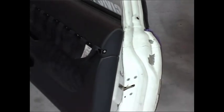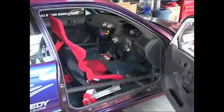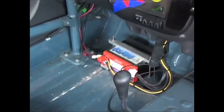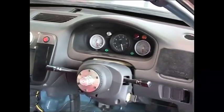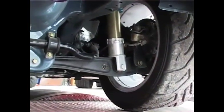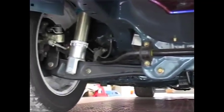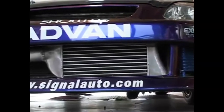Parts of the original trim are still in place, but the dash is missing all of its original wiring and accessories. Only essential gauges remain. The suspension is currently under development, but naturally it uses big monotube coilovers. At the front, an oil cooler sits next to a surprisingly small intercooler, by Japanese standards at least.